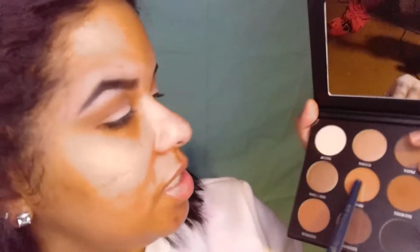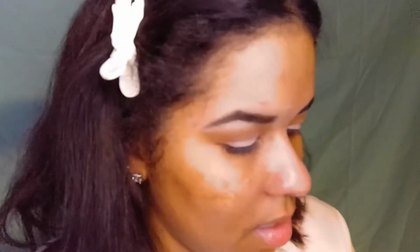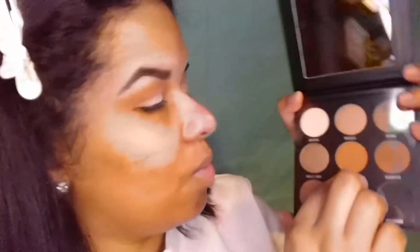I need to just accept the fact that I'm basic, and I like basic neutrals, and just be at peace with that. I'm sorry, I have to give props where they are. I like this palette a lot. Like, a lot. I'm gonna go with Citrine now, and I'm gonna put that on the outer half of my eyelid. Citrine is probably the brightest color in here, which is this bright orange. Oh, I still have the plastic on.